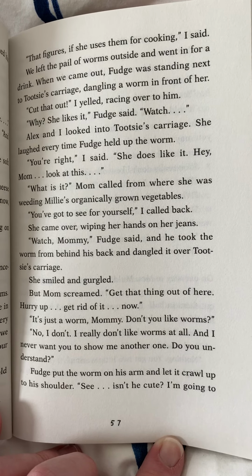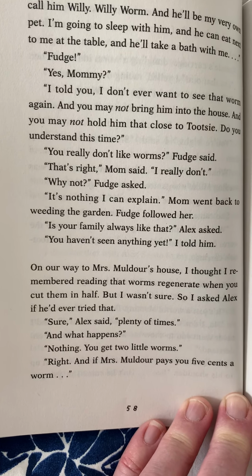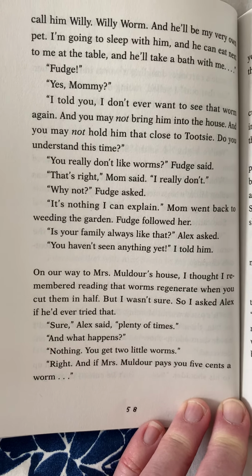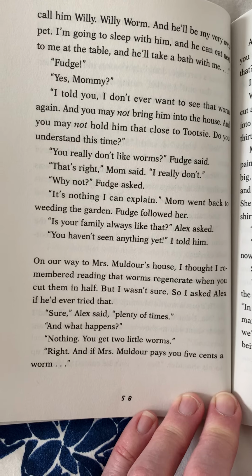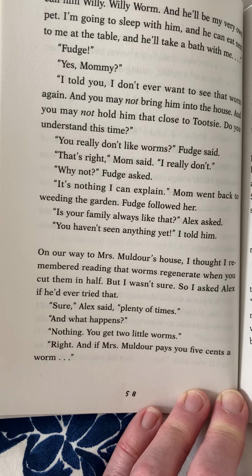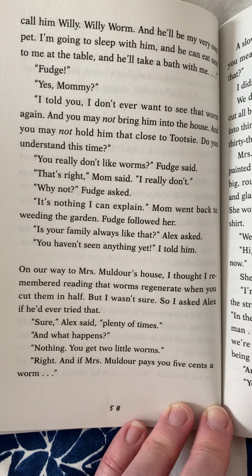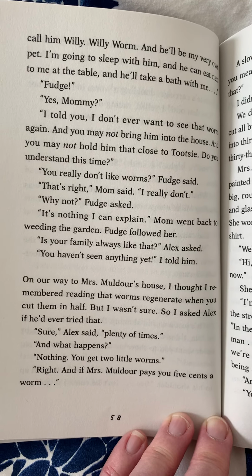Do you understand?" Fudge put the worm on his arm and let it crawl up his shoulder. "See? Isn't he cute? I'm going to call him Willie Worm, and he'll be my very own pet. I'm going to sleep with him, and he can eat next to me at the table, and he'll take a bath with me. Fudge." "Yes, Mommy?" "I told you, I don't want ever to see that worm again, and you may not bring him into the house, and you may not hold him that close to Tootsie. Do you understand this time?" "You really don't like worms?" Fudge asked. "That's right," Mom said. "I really don't."